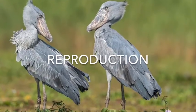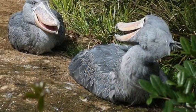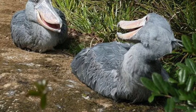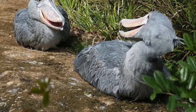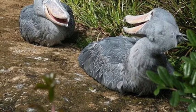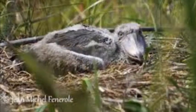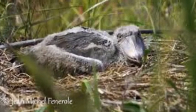How does a shoebill reproduce? Shoebills reproduce sexually. These storks form monogamous pairs for breeding. They are solitary breeders and have territories measuring approximately 3 square kilometers. In the breeding season, these birds are very territorial and will defend the nest against any predators or competitors.